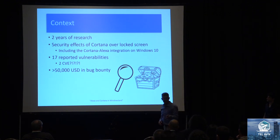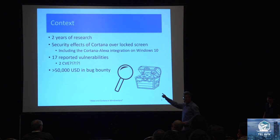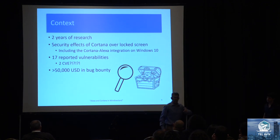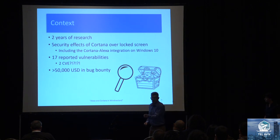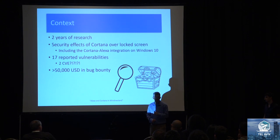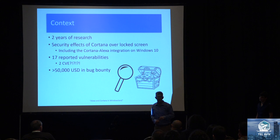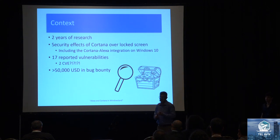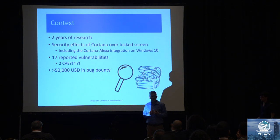We came up with 17 different vulnerabilities, more than $50,000 in bug bounty money. Notice that we came only with two CVEs. So 17 vulnerabilities, two CVEs. What happened there? Apparently, software vendors, they issue a CVE only when they are forced to deliver a patch to the customer. If they can fix a vulnerability on their servers in the cloud, they won't say anything. And you say, okay, who cares, but everyone is safe now. The reality is that you are safe, but you do not know that there was a vulnerability, and you cannot ask yourself as a customer the question, was I affected by that vulnerability? So this is a practice I think needs to be revised.